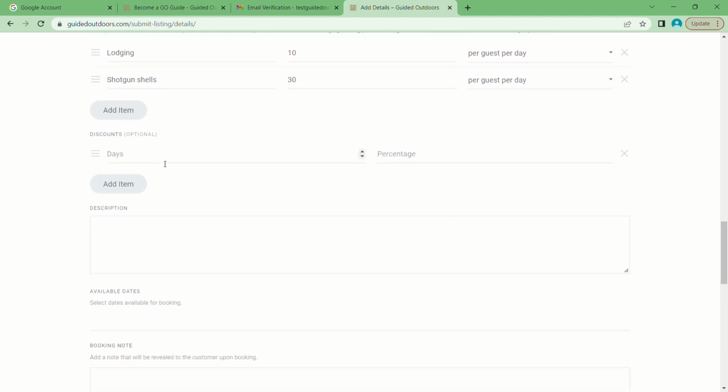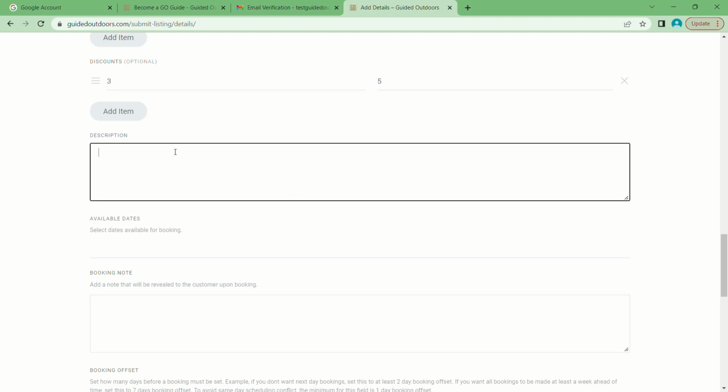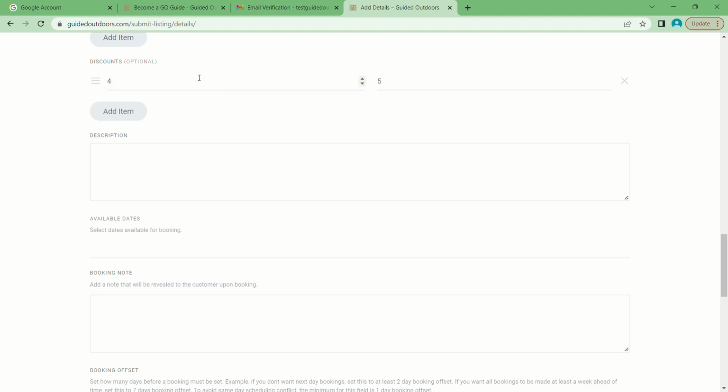This is any discount. So say if you wanted to offer your clients a discount, they book 4 days in a row and you give them 5% off. This is where you would do that. You just hit 4 days. You want to give them 5% off. This would automatically give anybody that booked 4 days in a row 5% off. This also is optional. You don't have to do discounts.